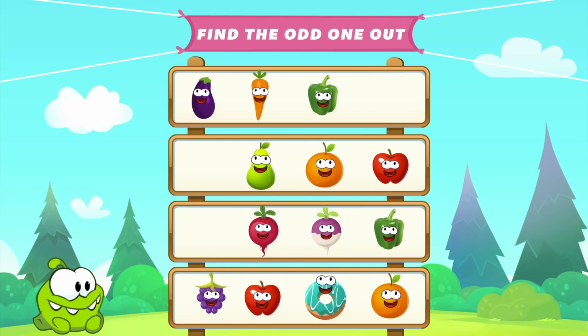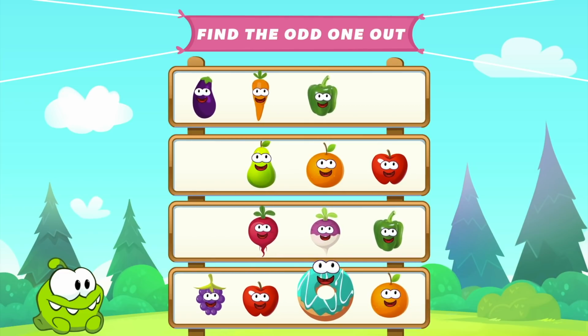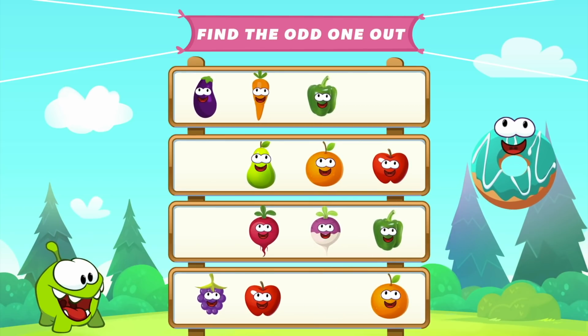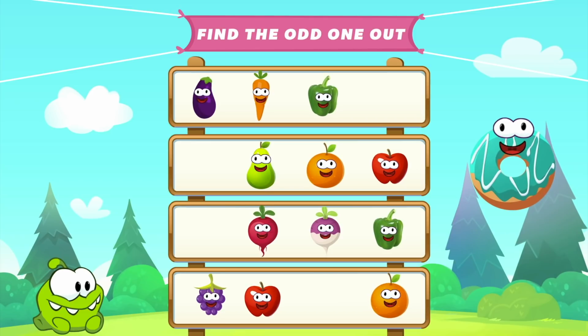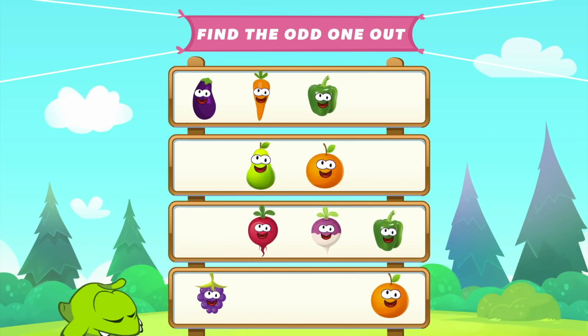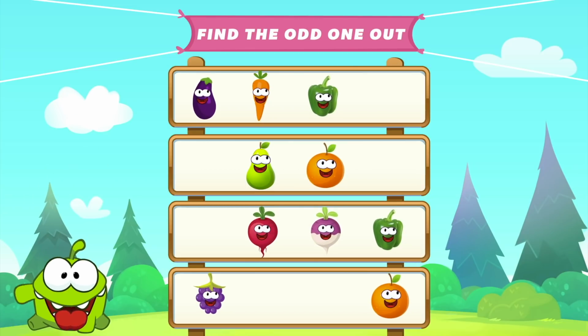Okay, we have a bunch of grapes, an apple, a donut, and an orange. Yes, the donut is the odd one out because it's a yummy naughty dessert and not a fruit. Yay! Om Nom's hungry after looking at all that food. Bye!